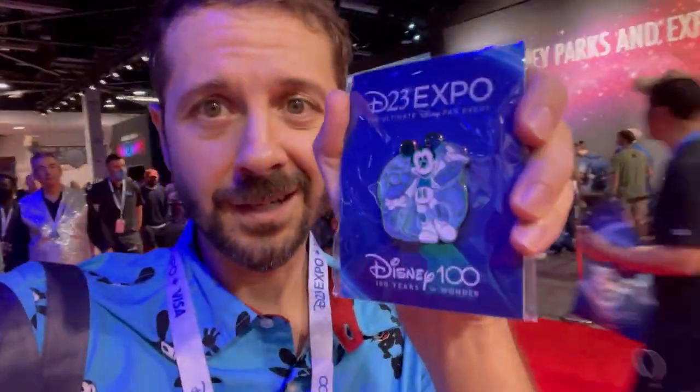Oh, wow. Ink and paint stuff going on up here, which is awesome. What's up? That's great. Okay. So here's the pin that we got for being at that panel, which is pretty neat. This is an exclusive. They only made enough for the people that were in there. It's really cool. Now I'm gonna head to Walt's plane.